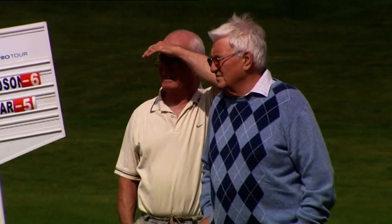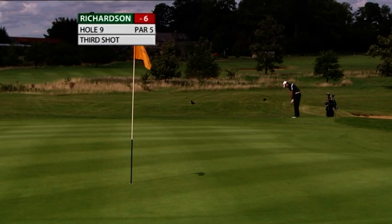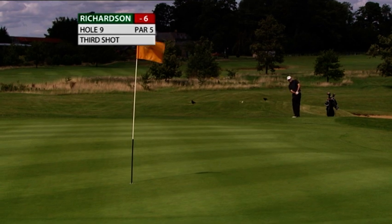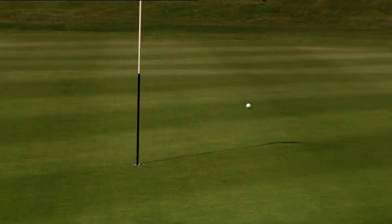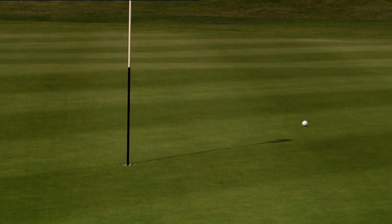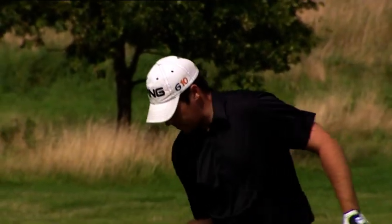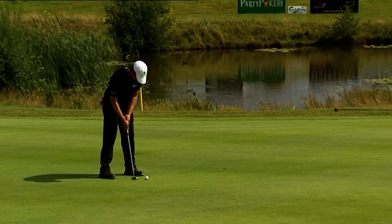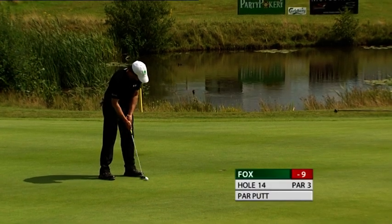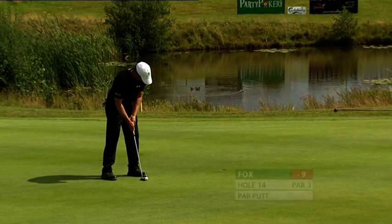Nice to see people shading their eyes from the sun. Haven't seen too much of it. Richardson, who bogeyed the 8th. This is his third shot at the par 5 9th. Worth mentioning as well that Woolgar has dropped another shot at the 7th, so he's back to 5 under. And compared to what Fox and Marmion are doing, it's a case of those players really standing still. Very much so.